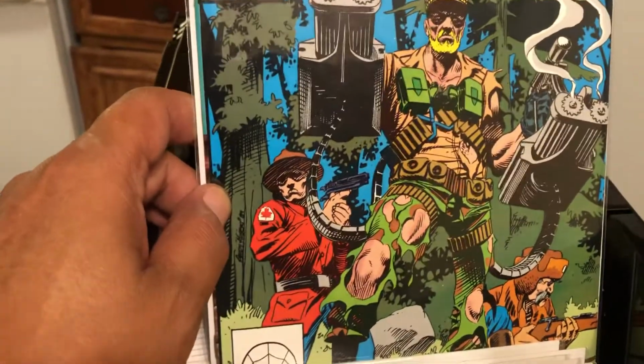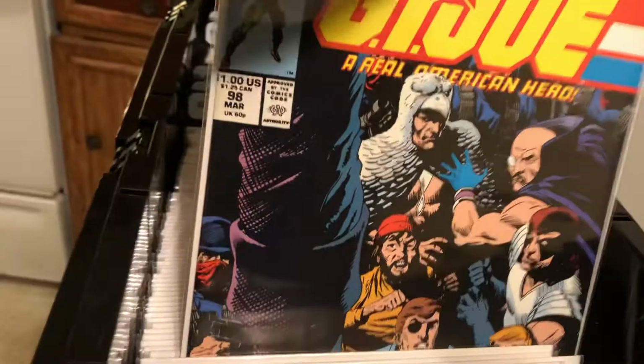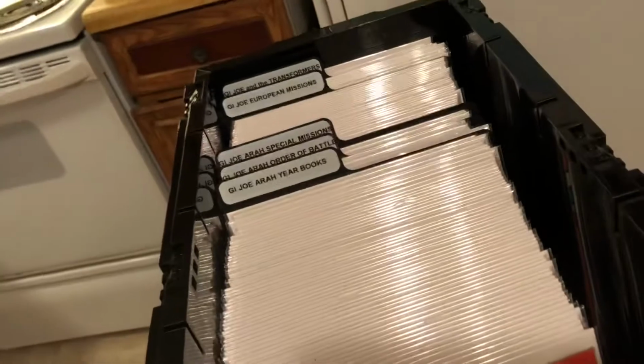Ooh, that lightning is striking real close there. I know who this guy is. Two of those in blade wash by Cobra.